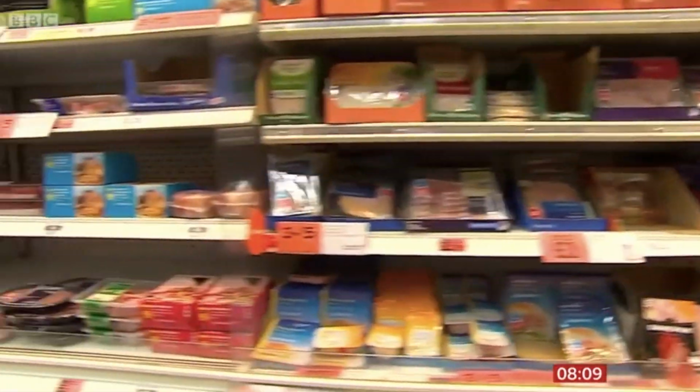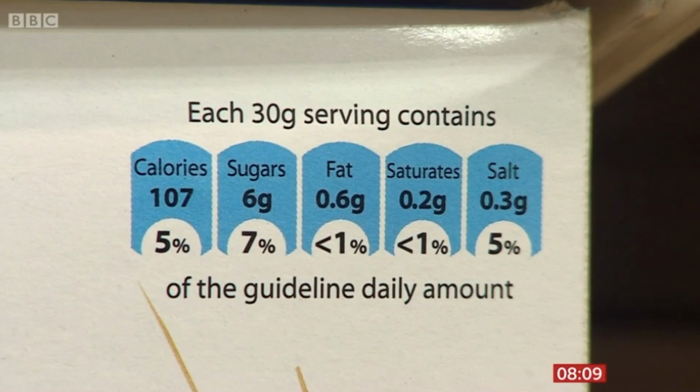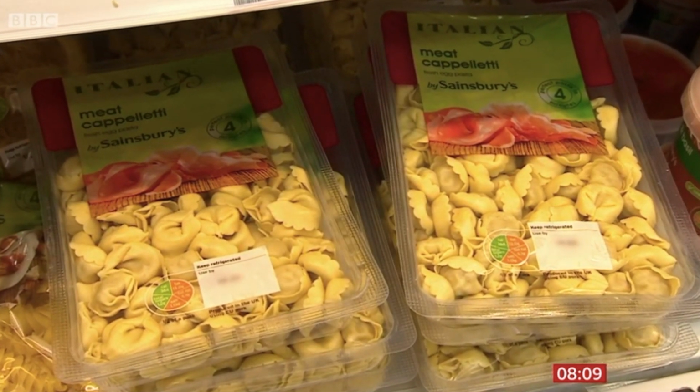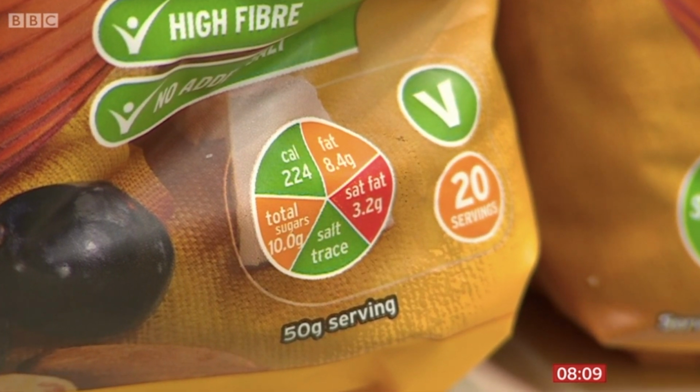Food already carries information about calories, fat, sugar and salt content. But researchers say the current system is poorly understood and it's not having an impact on rising levels of obesity. So, what about labelling that tells you the amount and type of exercise you'd need to do to burn off all those calories? We know that the public consistently underestimate the amount of calories. So if you ask the public how many calories are in this food, they often underestimate how many are in it. So we would like to see physical activity calorie equivalent labelling, because actually it gives a meaning and a context to the amount of exercise or physical activity required to burn that food.